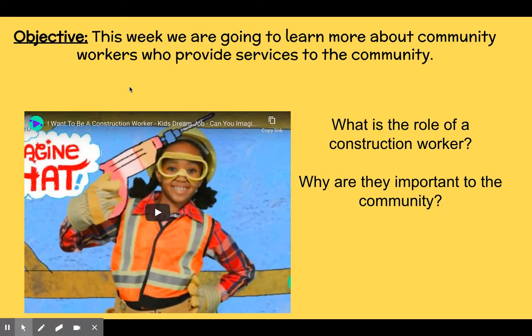Also, this week we are going to learn more about community workers who provide services to the community. Today we are going to learn about what is the role of a construction worker. Why are they important to the community?